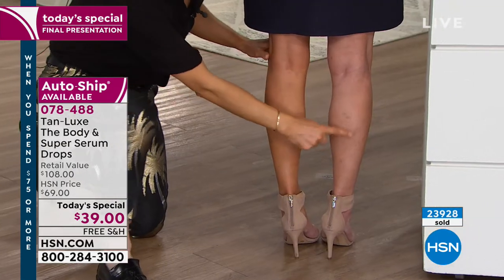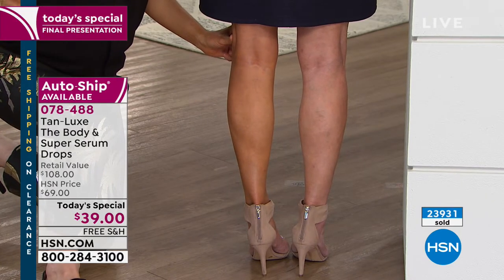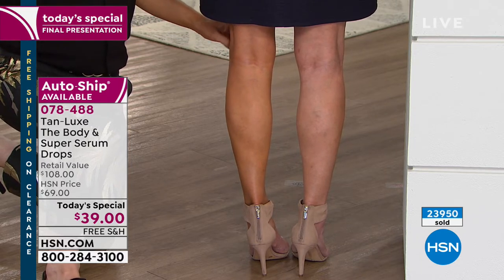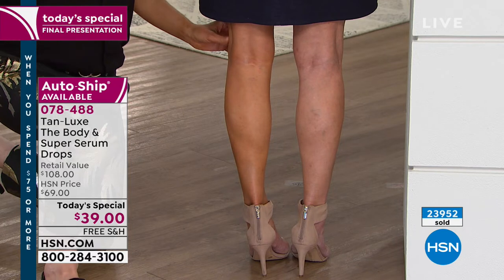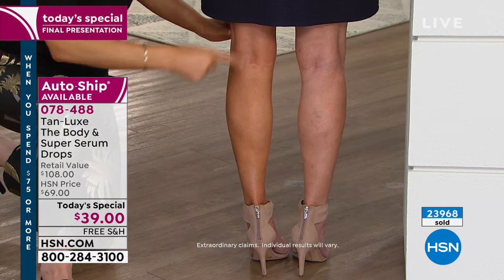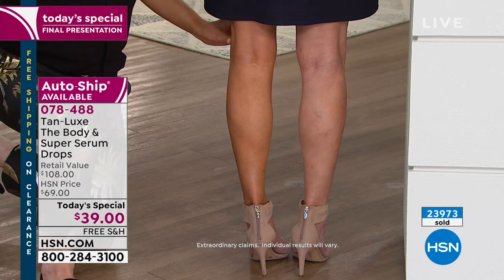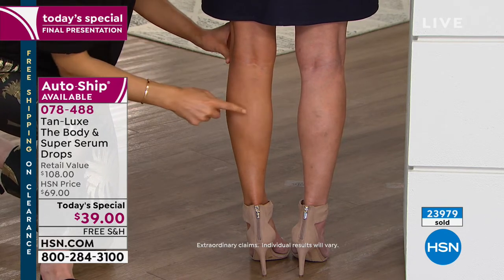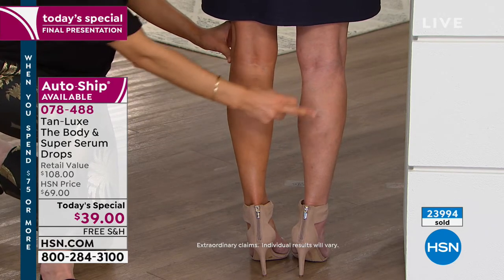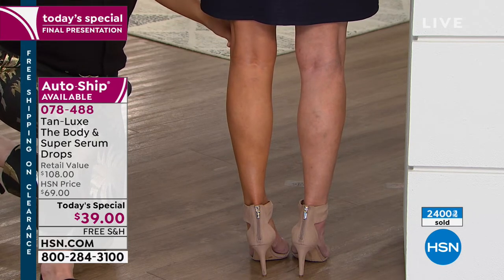So, Jan, if you can see on this leg here, Jan has veins. She has imperfections, uneven skin tone, like us all. We all have it, whether it be redness or spider veins, or imperfections, or dryness. I can't take it away, but a couple of drops in your favorite moisturizer, which your skin knows and loves, will really help minimize it. Now, as you can see here, you cannot see the veins. I can't take it away, but I can really help camouflage and minimize it.